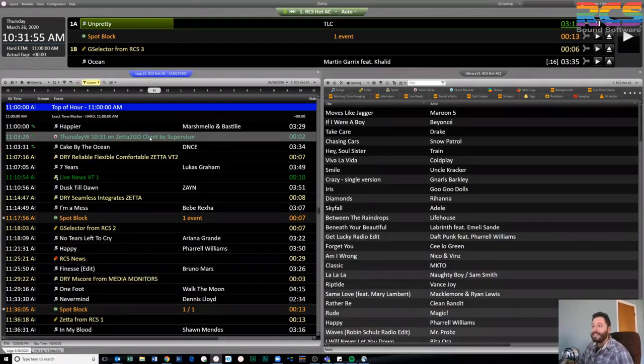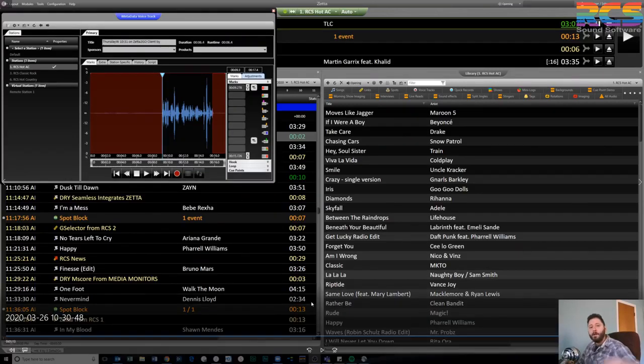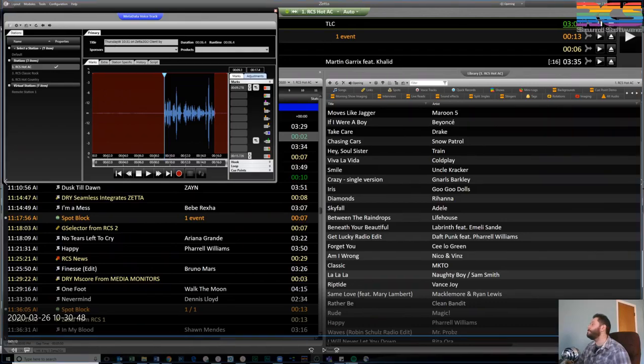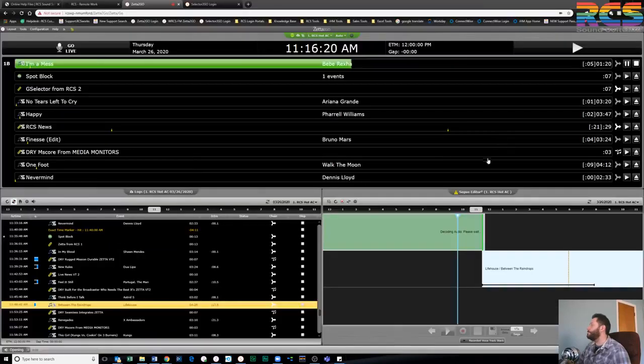And again, if I double click on it to show you the actual file, the actual asset, there's the trim in and trim out. By the way, when you save audio in Zetta2Go, it's a very similar process. If I go back, I'm going to close this right here. Okay. I'm going to close my video here.